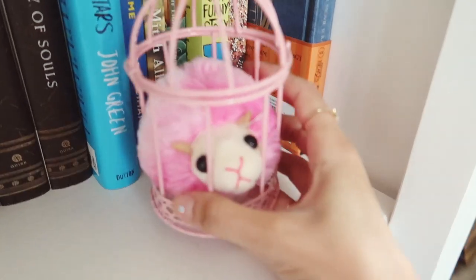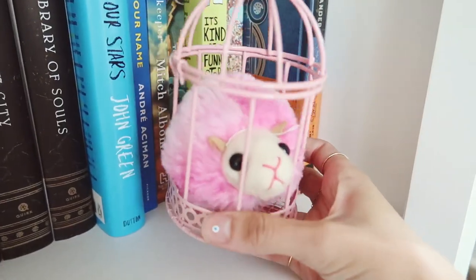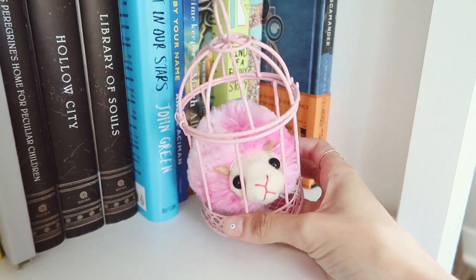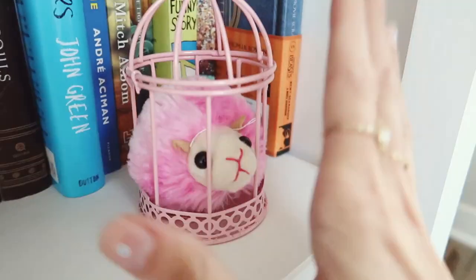And then the last thing that I wanted to show you guys is my little pygmy pup. How cute is this? I got it from a subscription box as well, and it is just the cutest little idea ever to add into a subscription box. I know that it looks really sad because it's in such a tiny cage, but remember, you guys, it's not real, so it's fine.